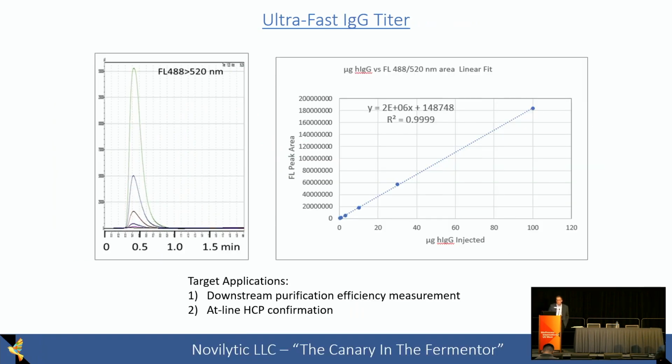You could also use this very simply for an ultra-fast titer. What we're showing is early data. This is something we're hoping to release later in the year. We're doing all the work and running some pilots with partners on it. But essentially, what we're looking at is an ultra-fast titer that you could do in line. Take a sample and, within 30 seconds to 1 minute, get your titer number, and do so, as you can see, with great accuracy.